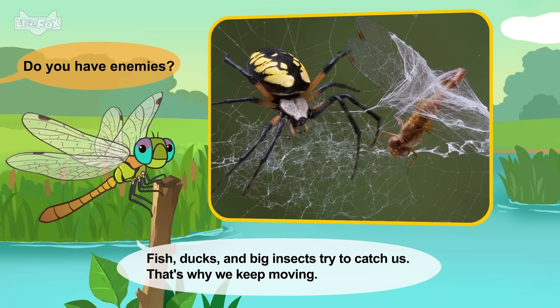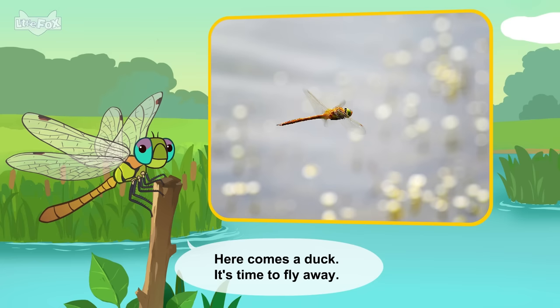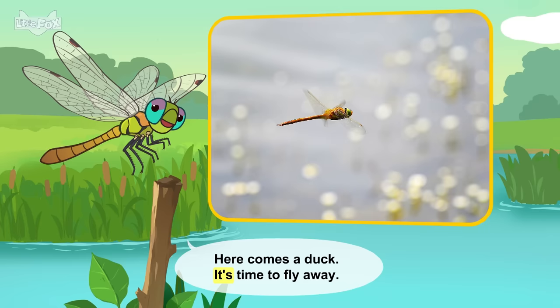Do you have enemies? Fish, ducks, and big insects try to catch us. That's why we keep moving. Here comes a duck! It's time to fly away!